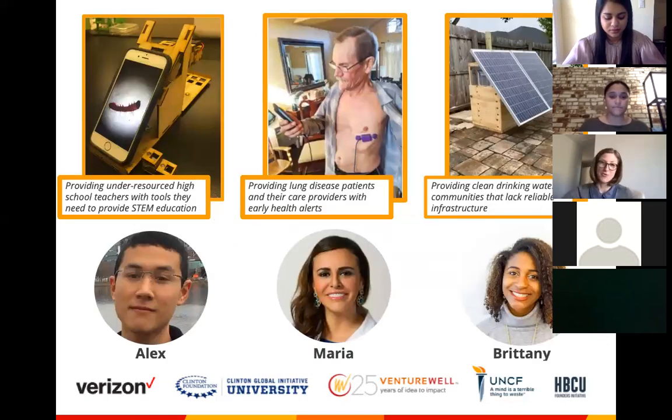So here are a few examples to explain the why. So you'll see here on the left, Alex is developing a smartphone-based colorimeter, spectrophotometer, and microscope. That's the what he is doing. But the why is so that he can provide under-resourced high school teachers with tools that they need to provide STEM education. Another example is Maria, who is developing acoustic sensors and an algorithm for monitoring lung function and predicting respiratory attacks. Again, that's the what she is doing. But the why she is doing it is so that lung disease patients and their care providers can be provided with early alerts. That's the so what, why it matters.